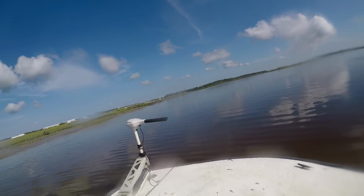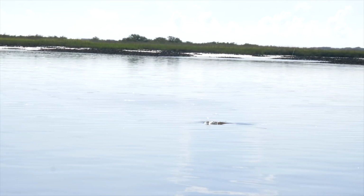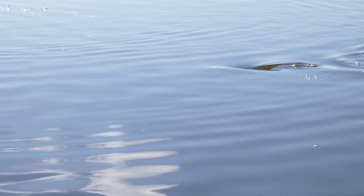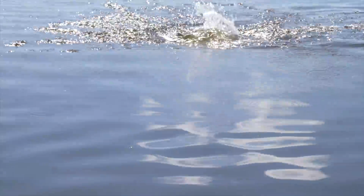Is that what that is? Yeah, it's a bluefish. Got a big bluefish on. Jump here. That thing is mean. Yeah, those things, they're strong, man. There you go. Jump like a bass right there. There you go.